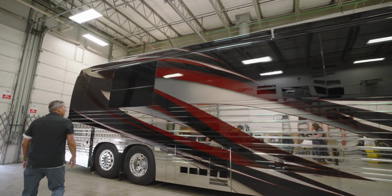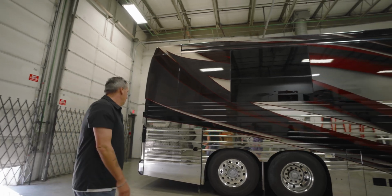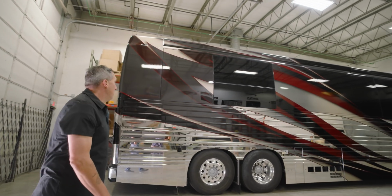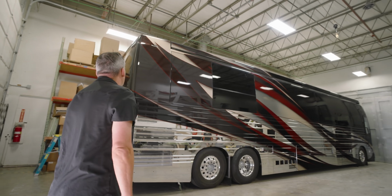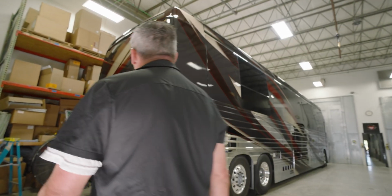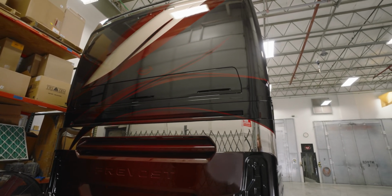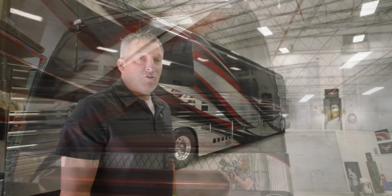That deep, deep red. It's almost an orangey red with the black. Very cool. See what's going on in the back here. Oh, I like it. Very nice. The paint is just amazing.